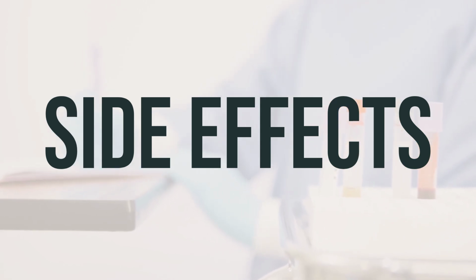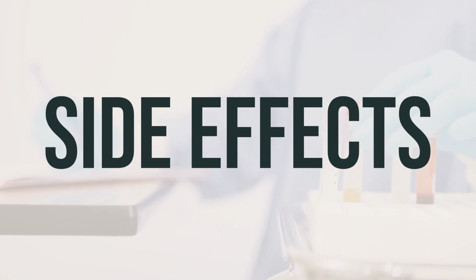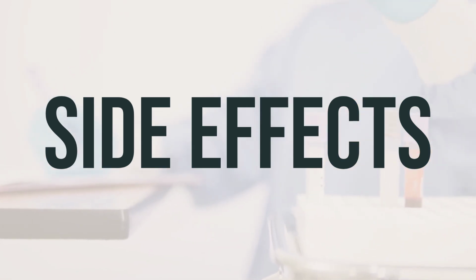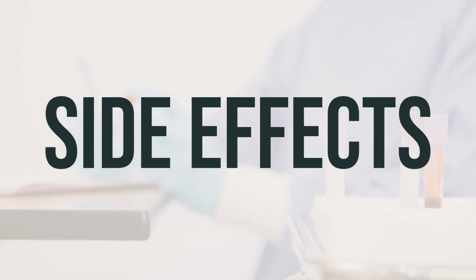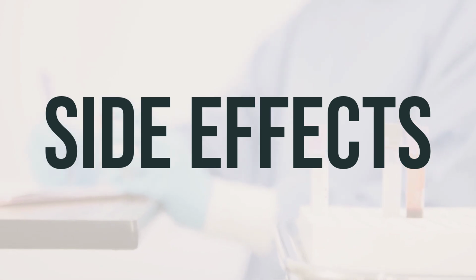If you reside in the U.S., you may report side effects to the FDA at 1-800-FDA-1088 or at www.fda.gov/medwatch. If you are in Canada, you can report side effects to Health Canada at 1-866-234-2345.